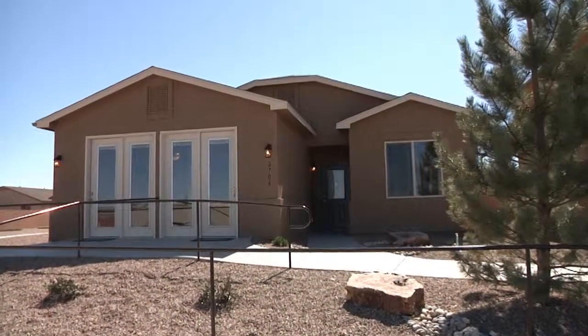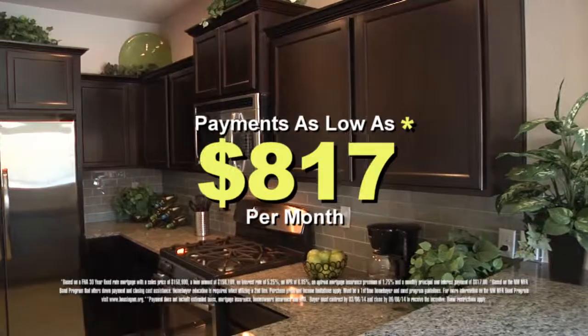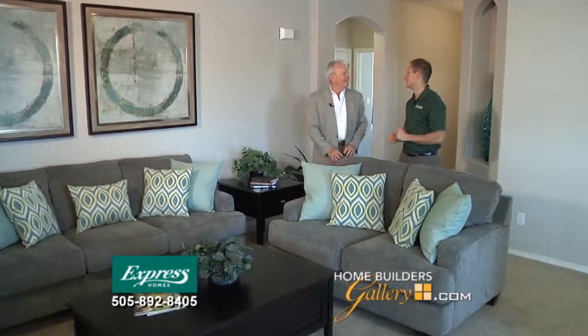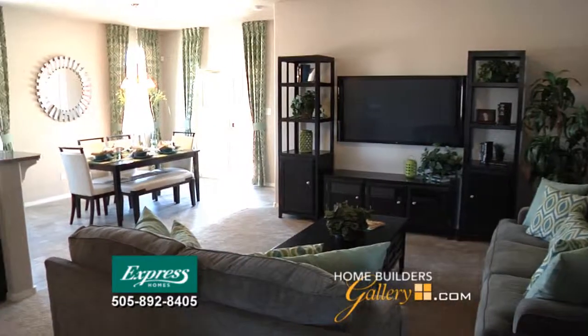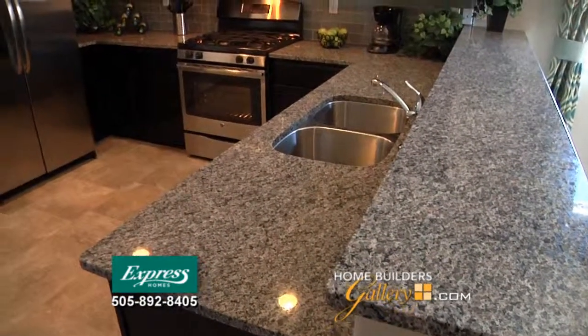Sure. Let's take a look at the Freedom. At over 1,400 square feet, the Freedom is a beautiful 3-bedroom, 2-bath, single-story home with payments as low as $817 per month. One of the great things about this floor plan is how wide open and spacious it is. It's really great how the living area, the dining area, and the kitchen all come together. And Brian, I swear that that's granite in the kitchen. Richard, I'm glad you noticed that.